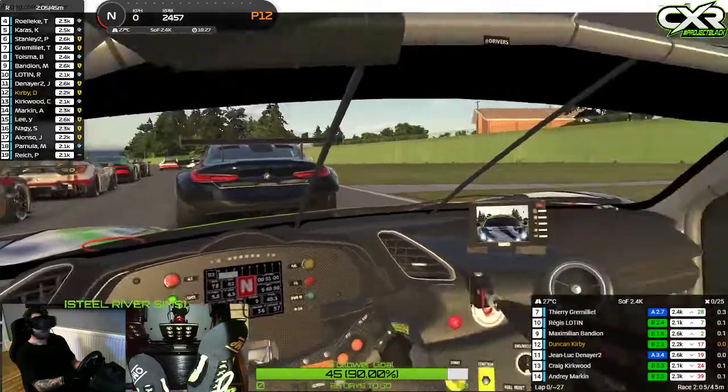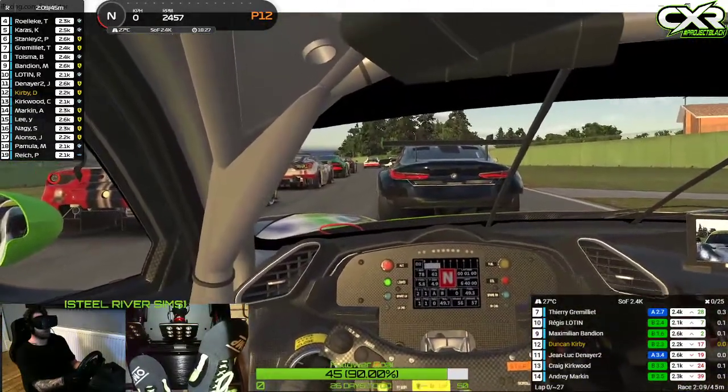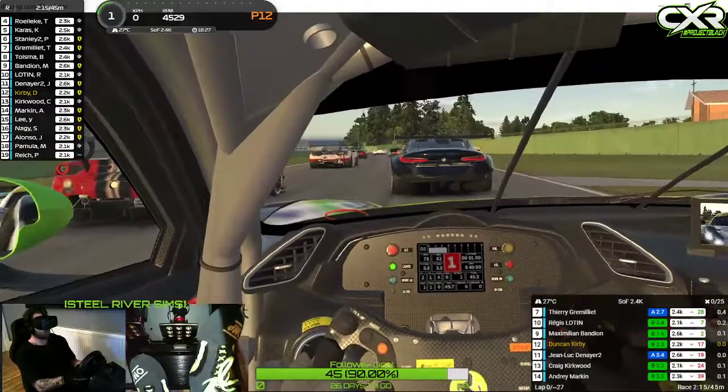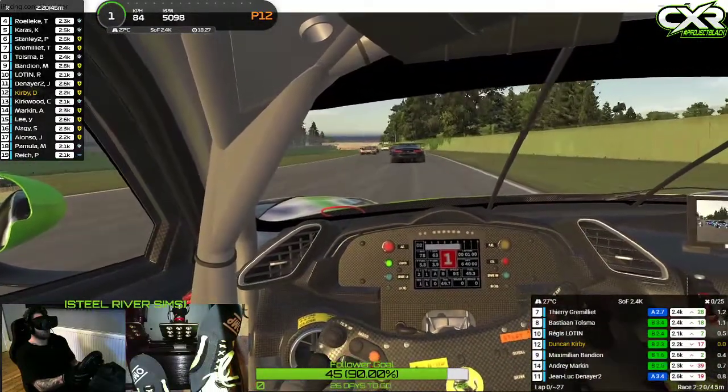I don't have this in my VR headset currently, but I have seen something called OVR Toolkit, which will enable me to have pop-outs around me, so that's something I'm going to be doing shortly over the next couple of days.